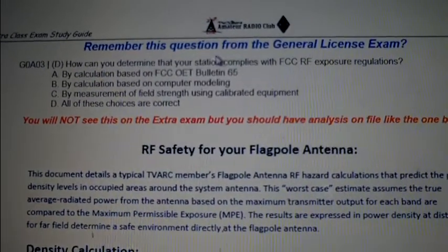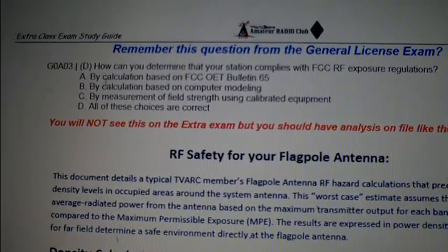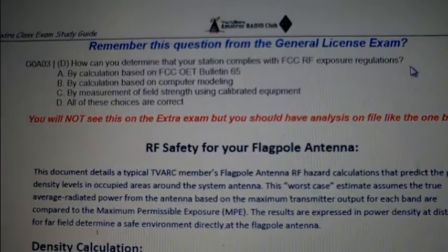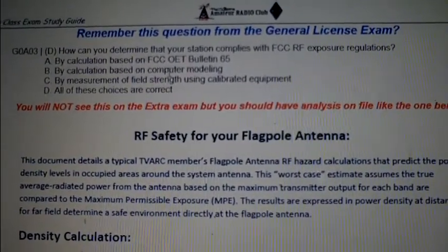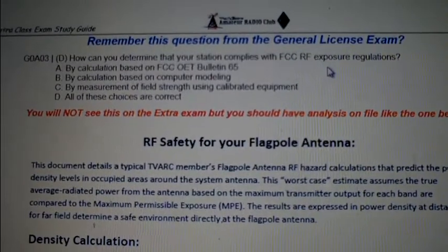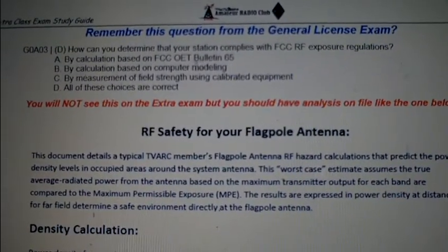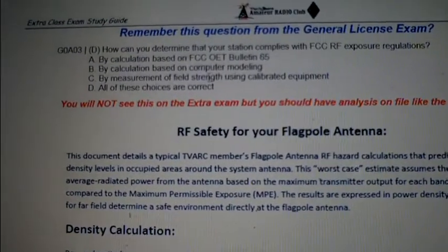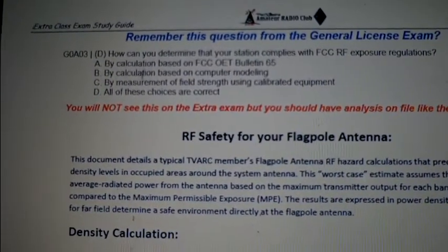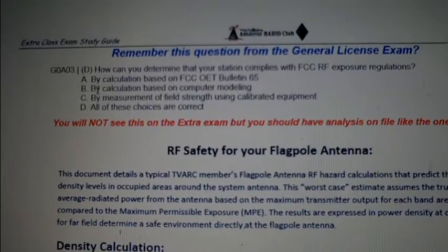And here's a question from the general license exam, and he talks about like the answer is D, but how can you determine that your station complies with FCC RF exposure regulations? And you know, if you go way back, like I don't know, like 60, 70 years, they didn't even care about any of this stuff. I mean, they make the radios and stuff, and they cared a little bit, but not like today. You know, because people know that cooking yourself with RF is not a good idea. This is probably one of the most important things I wanted to mention. And this guy wanted to mention it too. And by reading this, he made me want to mention it. You know, because I was a little too glib in the last video.